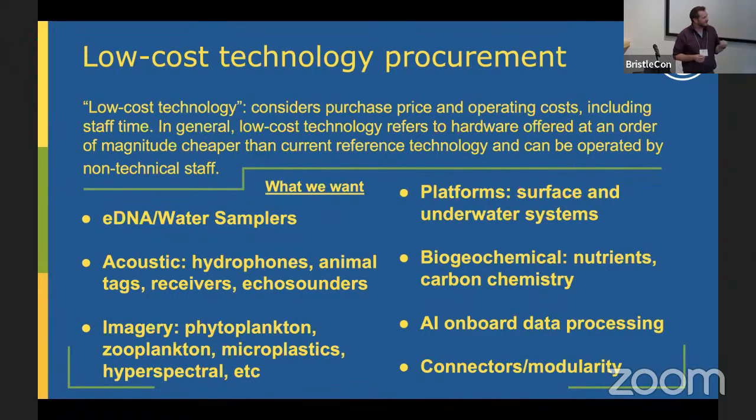We're looking at platforms and definitely biogeochemistry. Those are all still very expensive sensors: nutrient sensors, carbon chemistry. pH has been a really tricky one for the last couple of years because of all of that going on. And so we're looking for new pH sensors.